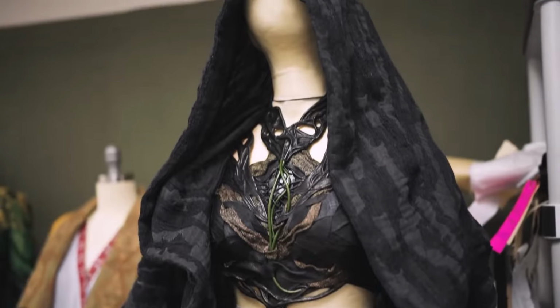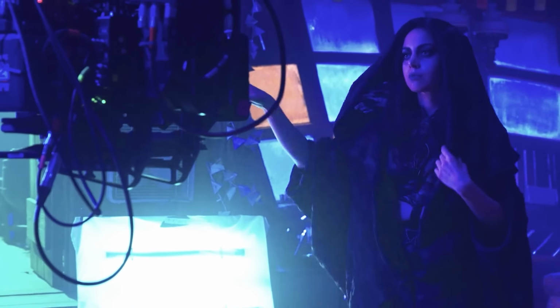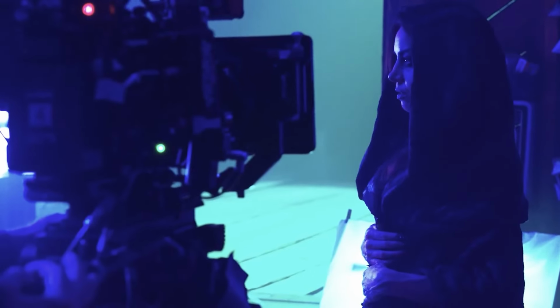And then we've got her cloak. It's like the hollow of a tree, so that she is always sort of looking at you from inside this very natural space.